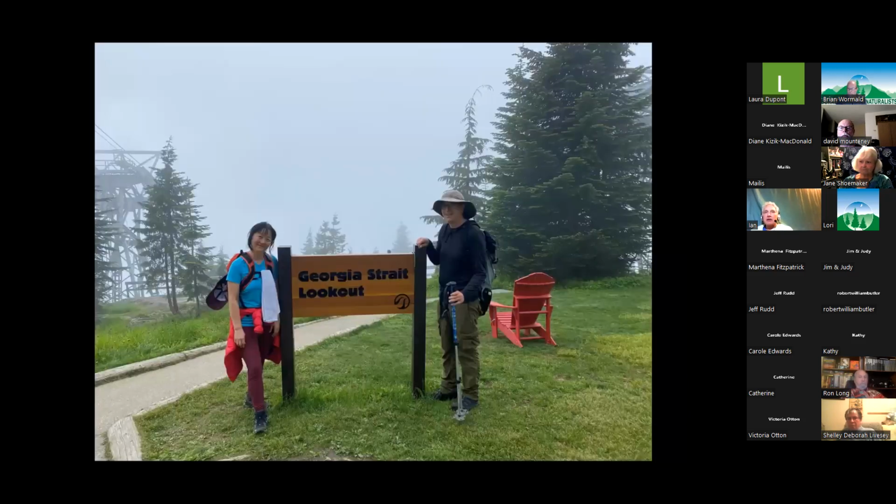And then this was another hike led by Terry, and Chris helped out with this one. This was up to the Grouse Mountain wind turbine. There were just three people on this hike. It looked like it was a bit of a cloudy day, but they did see some wildlife.